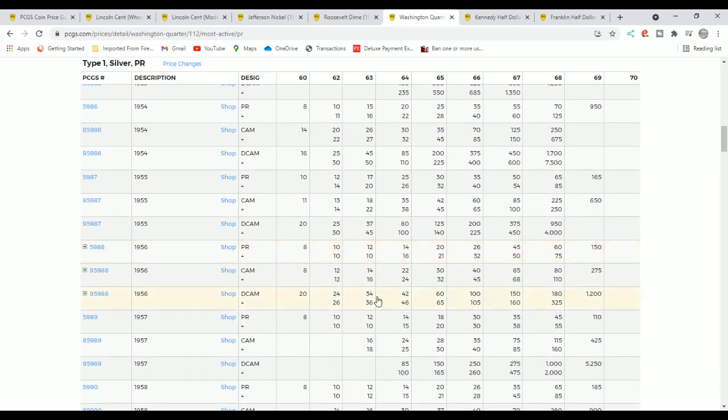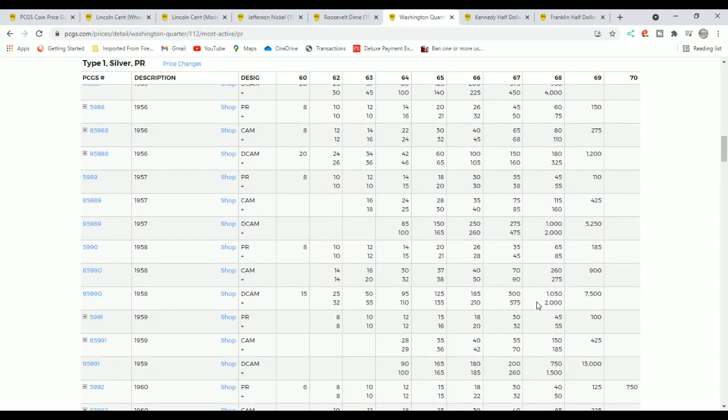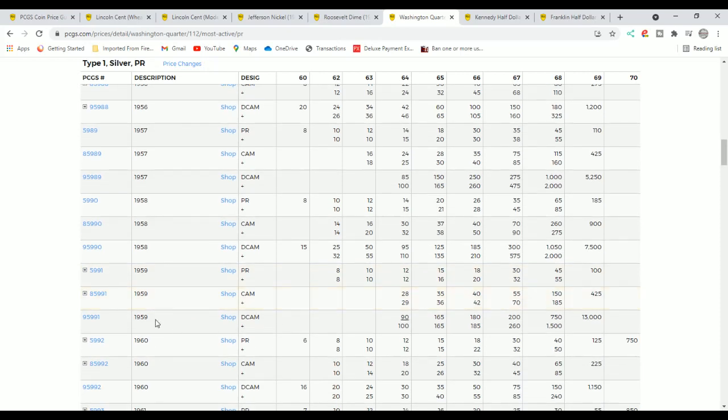But I will say this, you will get disappointed all the time trying to do this. There's people that do this all the time. And some of them even do it as part of their living. I've known some dealers who buy the largest lots of proof sets they can possibly buy. And like I said, here's a 59 DCAM 69. Look at that price, $13,000. So as you can see, it's something that people definitely look for.